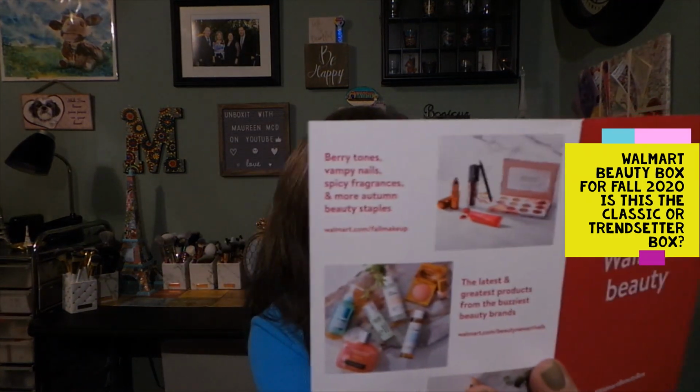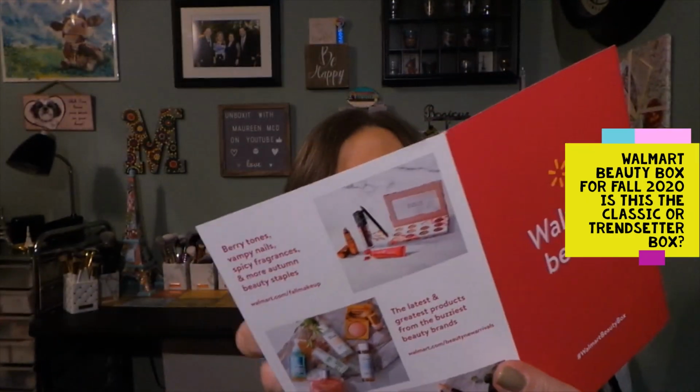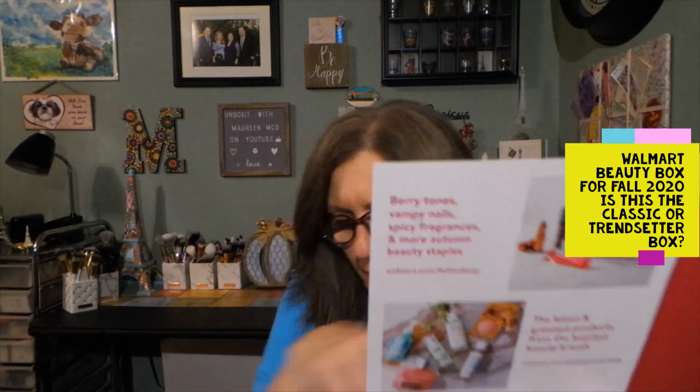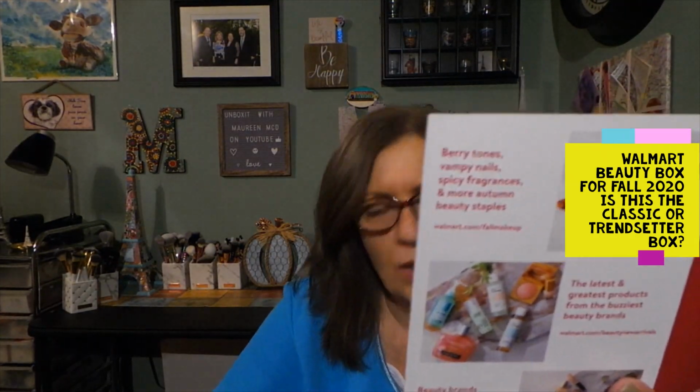Oh, and then plus they have the assorted sheet mask. There's no sheet mask, so it's 7 products out of the 5. So there's 3 products here that I did not receive, but this Biore product, this cleanser, is not even on the card. So I'm confused as to what Walmart's doing here, but I do believe this is one of the beauty boxes. I don't know which one.